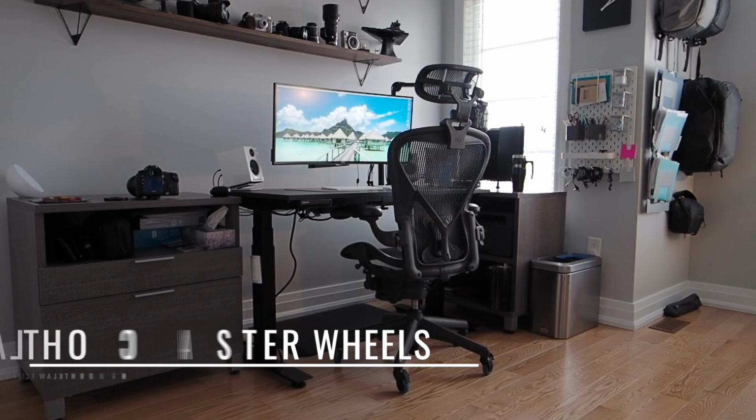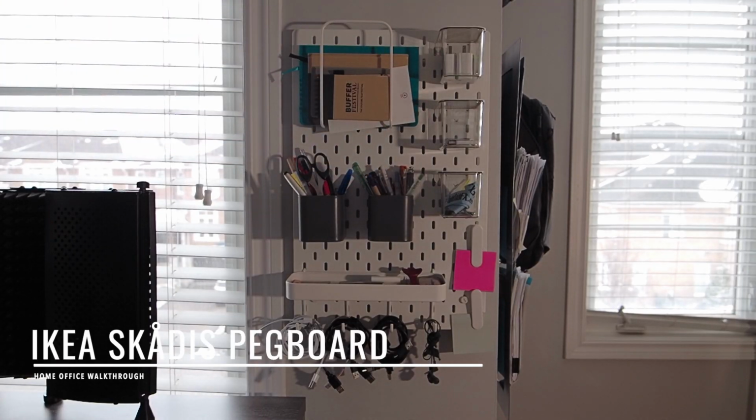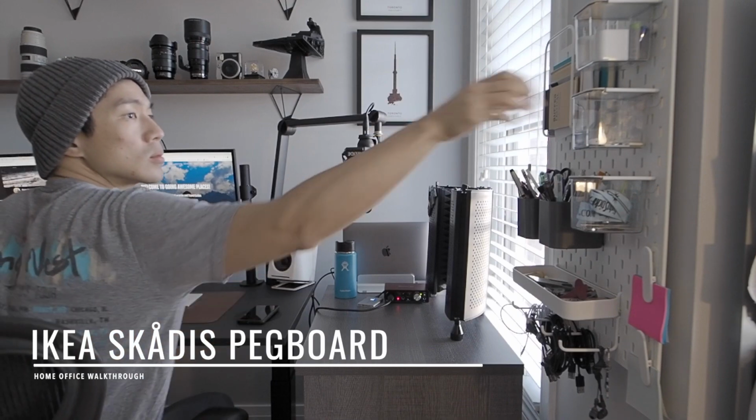If you haven't figured out yet, I'm a bit OCD when it comes to organization. When I started seeing this pegboard pop up in a lot of other home office walkthroughs, Pinterest, and even in the series Away, I knew that this was something I needed in my life.